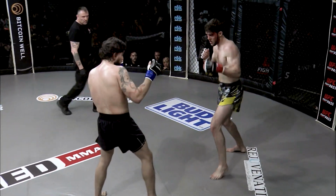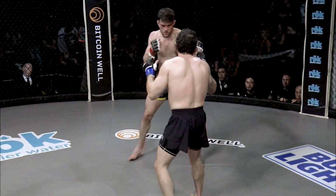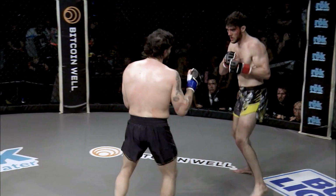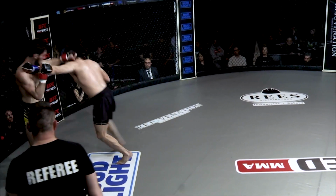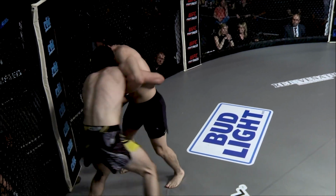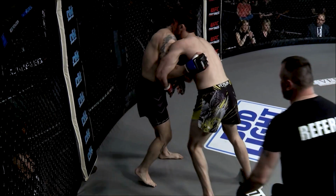Both men still look fresh. There's a good inside low kick by Moore. A little less slappy than the last two, too. Lopez just thinking about getting in the mark. Yeah, good. Using that strike to get chest to chest.